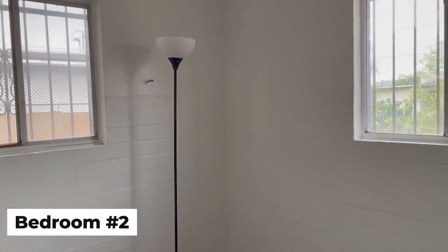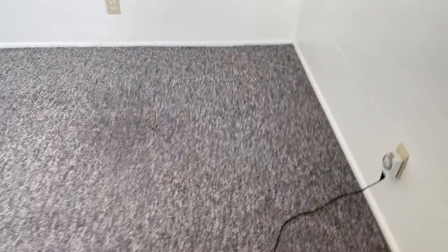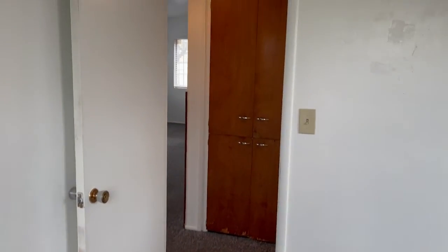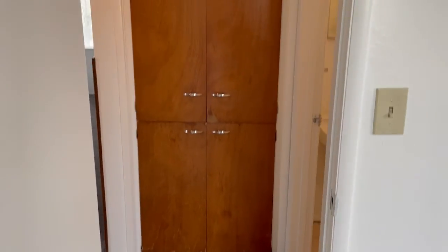Again, pretty standard rooms. This one's a little bit smaller. This will probably be your guest bedroom, or it'll be your college student's office type area. So again, this would be great for also a young couple just getting the house, doesn't have kids yet. Really good starter home, really good price point.